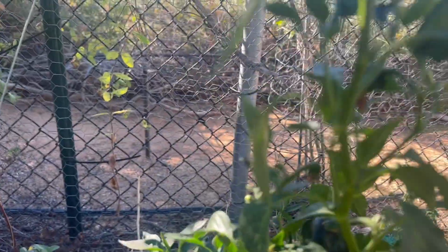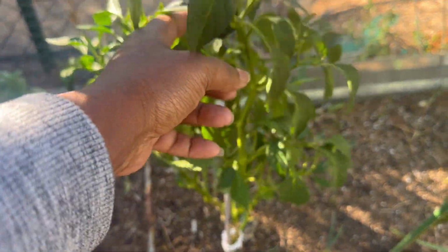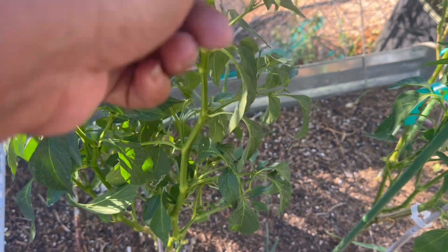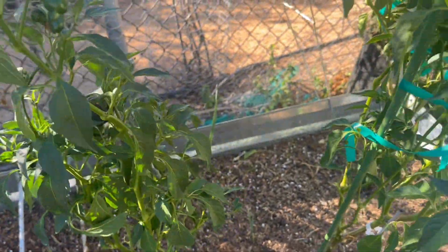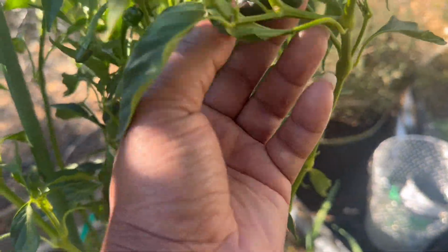So these, you see, we have lots of peppers on there. Oh, can you see that? Oh, so I have a pepper here. See? And it says early jalapeno, but I'm telling you, it produces round peppers. This one, it's just a weird shaped pepper. I don't know what it is. So it's maybe a cross. This one looks more like a jalapeno, but I don't know.